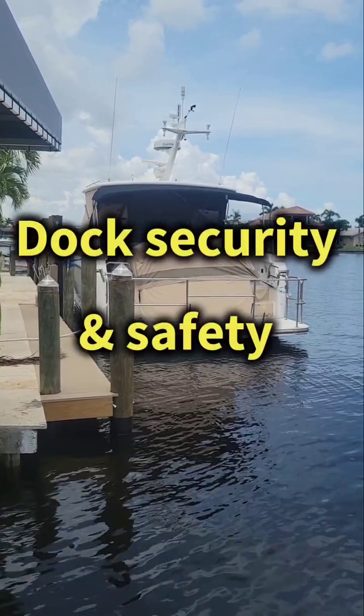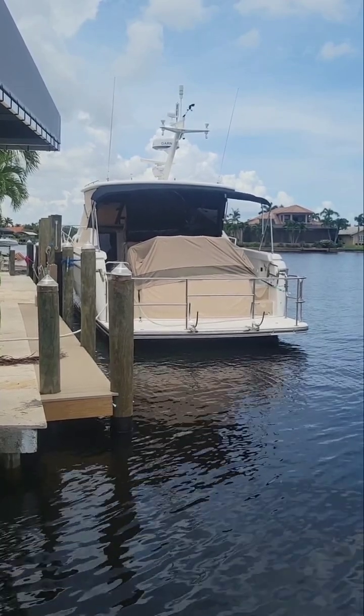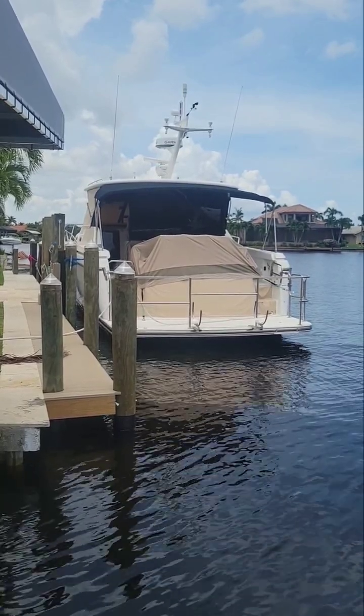Dock security and safety. Consider the security measures available to protect your boat and dock from theft or damage. Look for features like lighting, surveillance cameras, and security mirroring options.